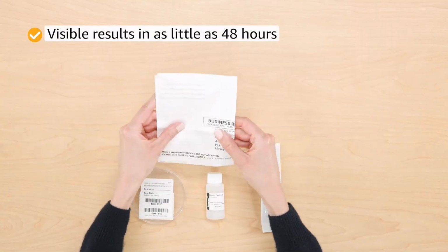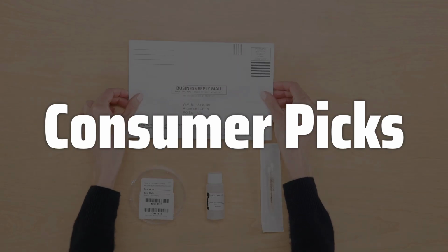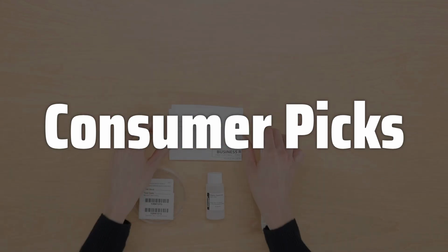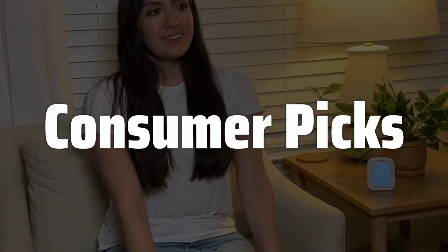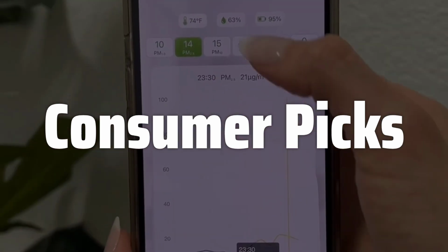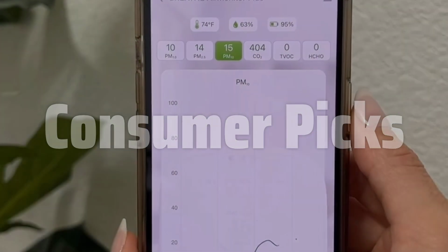Welcome to Consumer Picks. The best air quality kit is probably one of the most crucial investments you can make for your home and family's well-being, especially when you consider how much time we spend indoors, often unaware of the invisible pollutants lurking in our living spaces, from allergens and mold spores to VOCs and radon, all silently impacting our health and comfort, making a reliable testing kit essential for peace of mind and proactive health management.